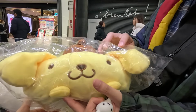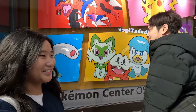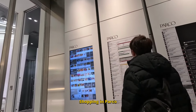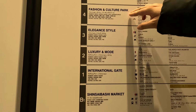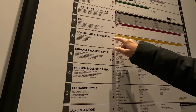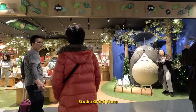We made it to the Pokemon Center. I have no idea where we're going, but we're just exploring the area. Further along the shopping street, you'll eventually come across the Parco Mall, which is a really great destination for specialty stores like the Pokemon Center, a Lego store, a Godzilla store, a Miffy store, a Studio Ghibli store, and a Rilakkuma store.